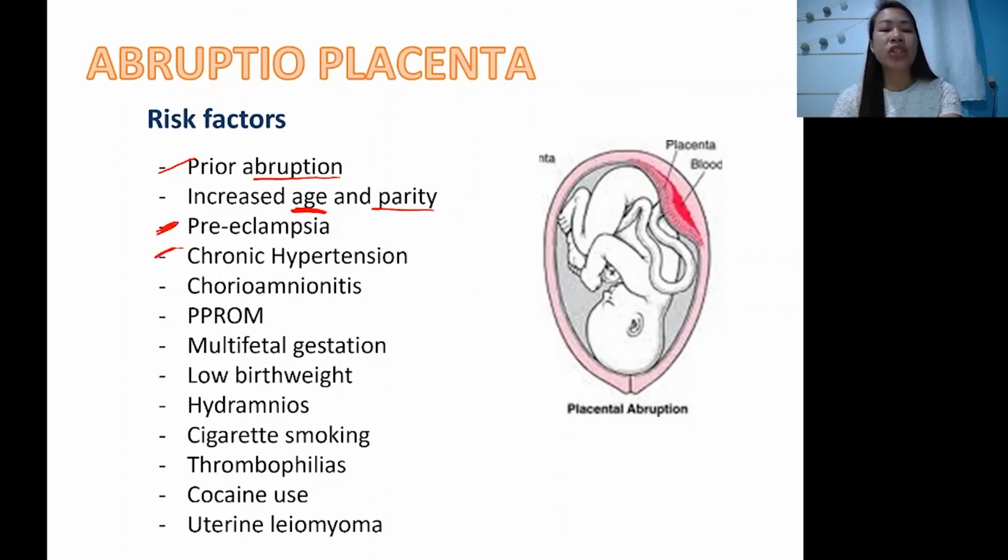Chronic hypertension. Okay? So remember class, ang blood pressure ng mother kailangan natin frequently i-check. Hindi yan BP lang naman. Huwag na natin i-BP, parati naman nating bini-BP. That's wrong. That's very wrong.